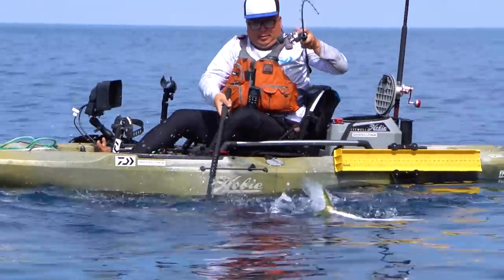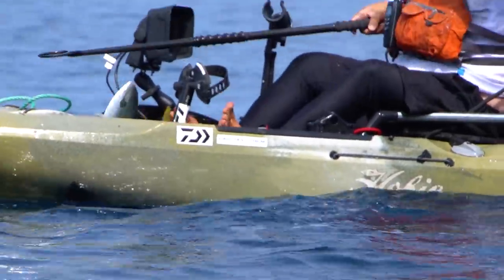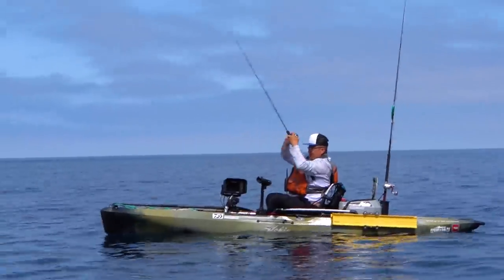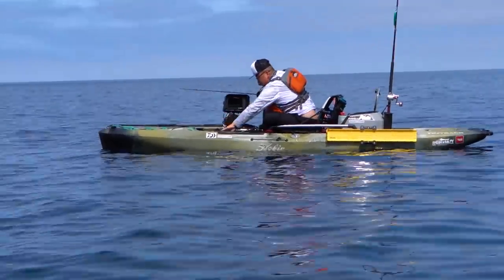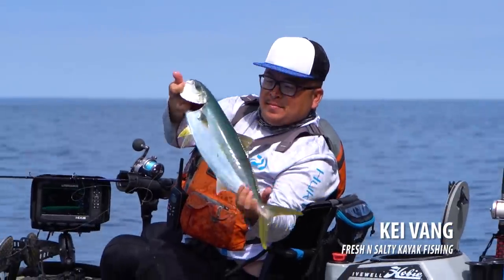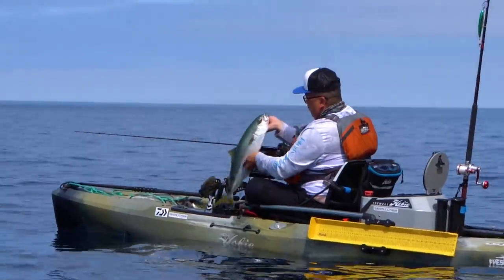Oh! Oh! Yeah, get it in the boat! Nice! That was sweet watching that thing hit. I was looking right at you and I saw your rod bend and I saw your kayak start flying backwards. Nah, beauty though. They're so strong, man. They're so strong for their size.